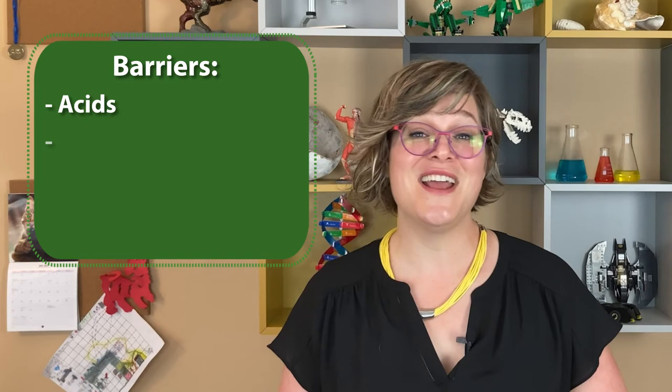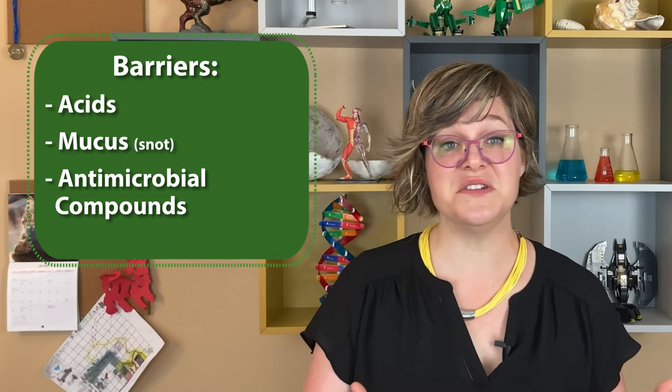Okay, before we wrap things up, let's think about our castle again. Which barriers keep the bad guys from getting in, and who are the different types of soldiers? If you said one of these for barriers, good job. Barriers include acids, mucus, and antimicrobial compounds such as those found in tears or on your skin.